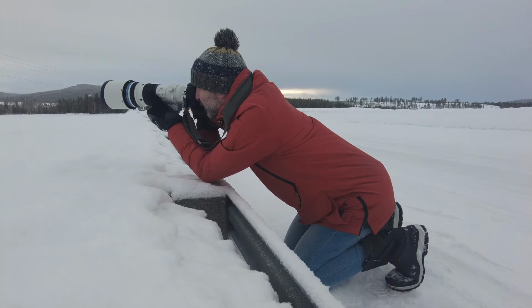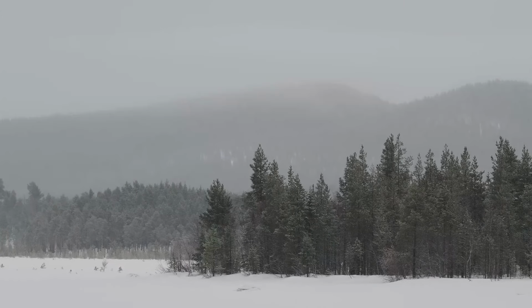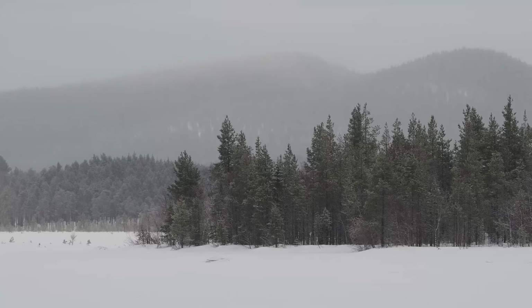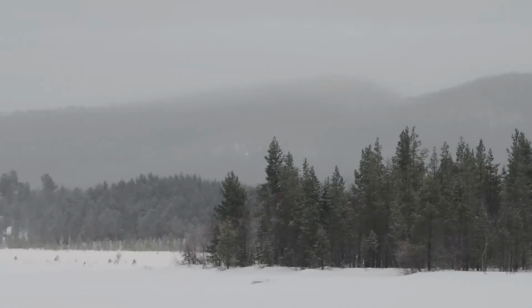There's a mountain behind an island of trees. Let me try to show you here. You can see that moody mountain in the background and all the snow coming down in front here. And then you have these layers of trees, which I really like. And then that light up there just looks phenomenal.